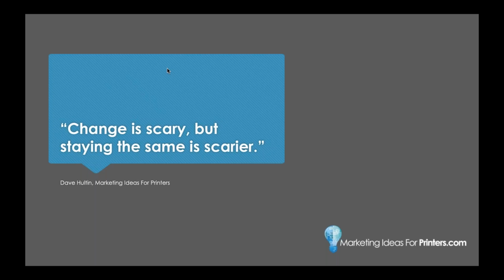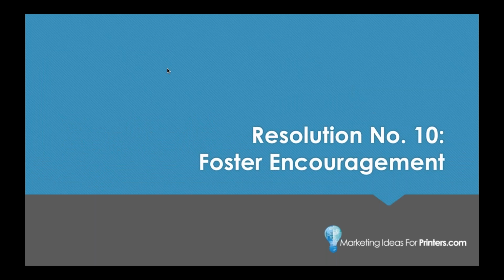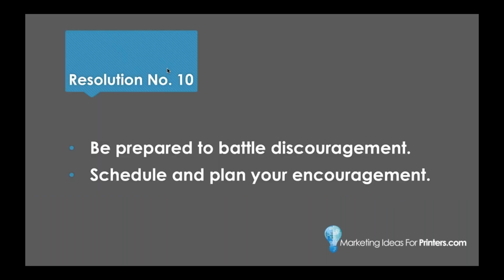All right, number 10, last one. Foster encouragement. The hardest part about moving forward and making that decision to grow is working through the discouragement. As you probably know, as entrepreneurs, if you've ever seen that graphic of the life cycle of an entrepreneur, you have these great peaks and you have these deep valleys, and it's just this constant cycle. So I just want to take a moment to encourage you and to let you know that in 2019, you need to be prepared to battle discouragement. You're going to face it. So just be prepared for that.